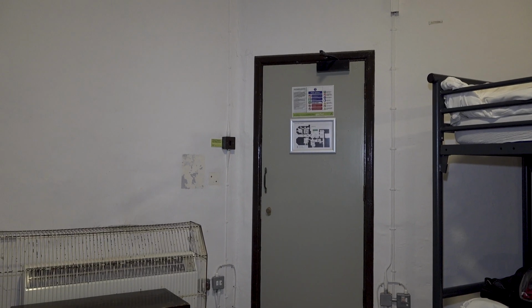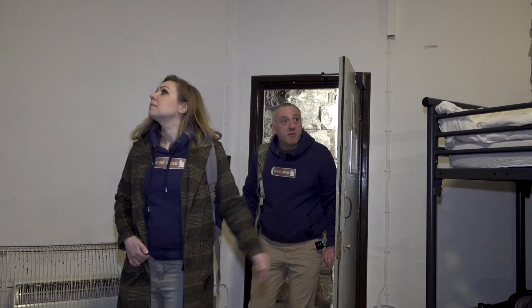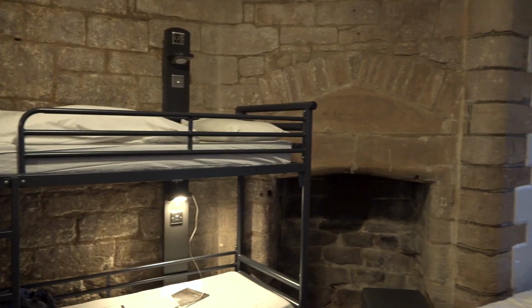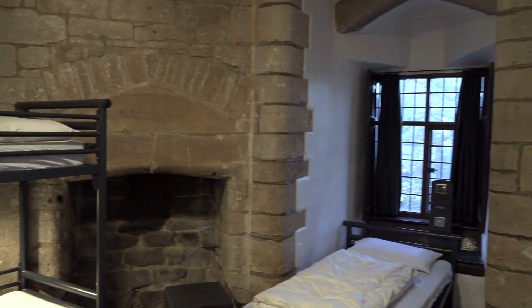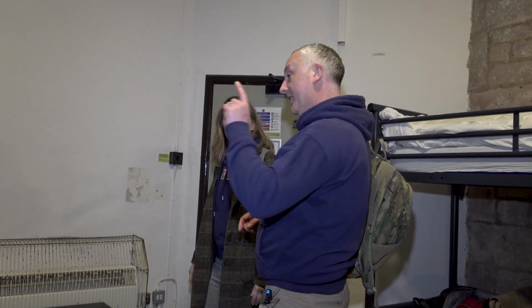I've got something really interesting to show you, Jo. Oh, okay. Oh, wow. Look at this. This is our room for the night. It's amazing. This is pretty cool, isn't it? Yeah. So our room for this evening has two very interesting features. Tell me. An interesting feature, number one, is that bed.